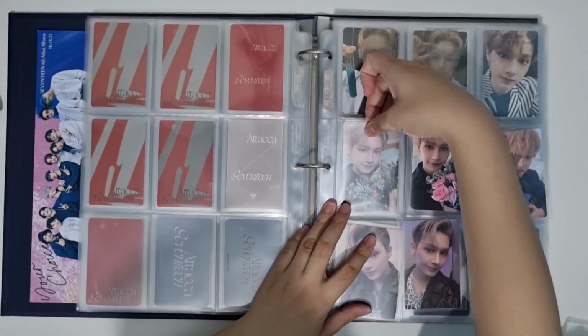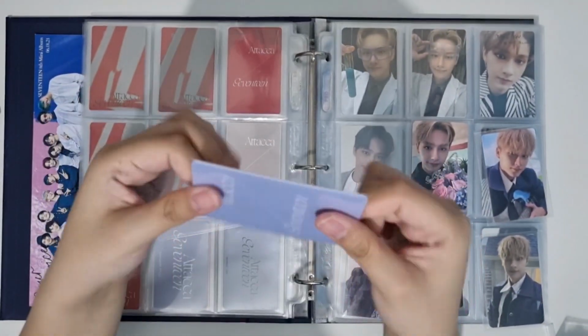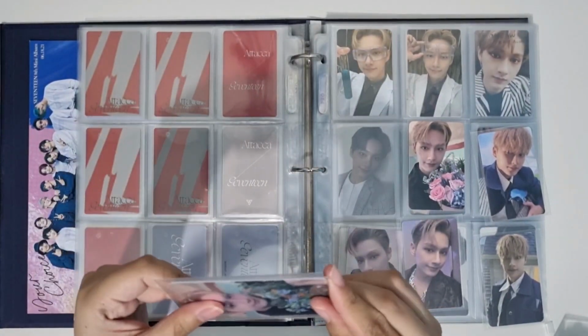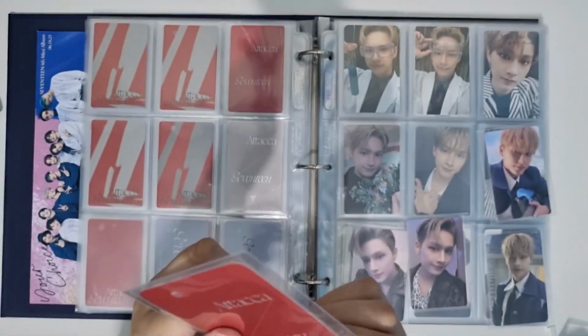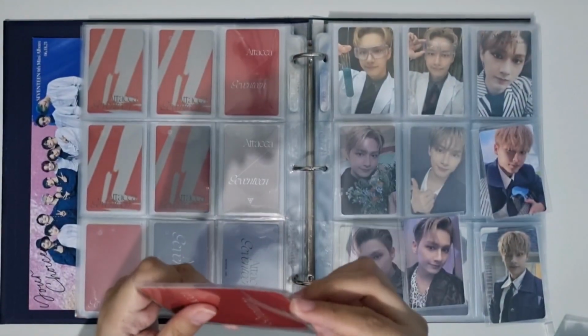And then we also have the next one. As you can see here, I'm demonstrating how thick this card is. This is PVC thick, it's really, really thick. Although the downside for this card is that it's very prone to scratches. So yeah, moving on to the next card. This card is like your normal photo card, the thickness is just average. I think, as you can see, it's a fan sign photo card. It says there at the back, Soundwave.